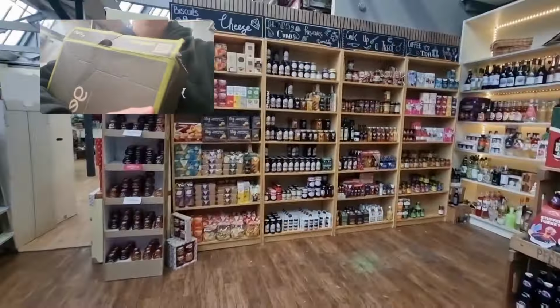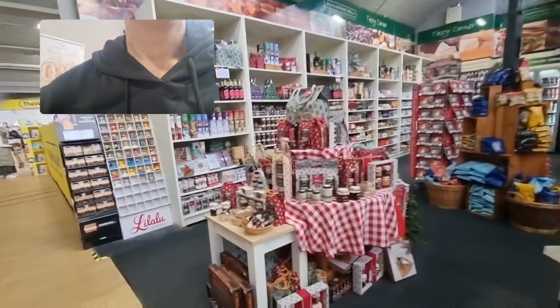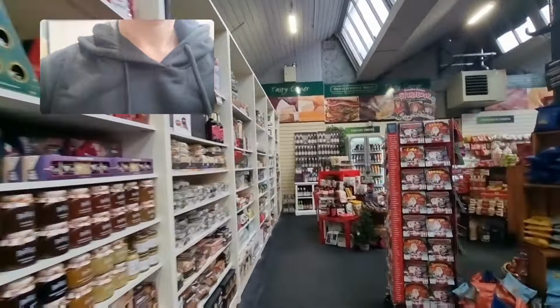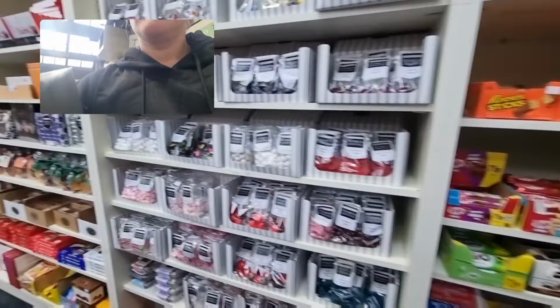Now this part of the building is the final part with the exit right there, and obviously the tills to pay for your goods. But this bit is the mainly confectionery part, where they have lots of different drinks, as I'm going to show you here, on offer. Lots of different flavours such as dandelion and burdock, and of course my favourite, sarsaparilla, and lots of different flavoured Oreos, as you can see here, as well as lots of different sweets and other confectionery.